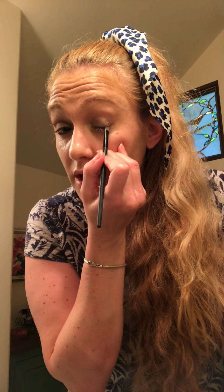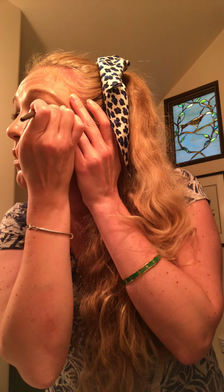Okay, and then we're going to do a line on the upper eyelid. So we're just going to, again, go right into the lash line, work that slant brush back and forth. You're kind of just tapping it into your lashes. And we're going to, again, go with Onyx. Working from one side to the other, creating a nice solid line. Here we are. And then I'm gonna do that to the other eye as well.